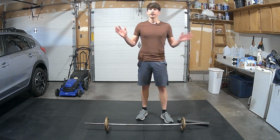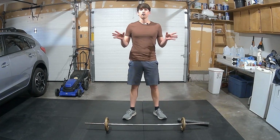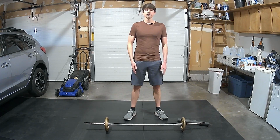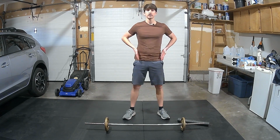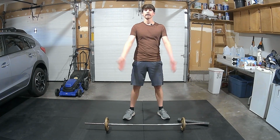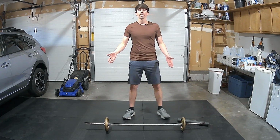So we're gonna get started with squats. First of all, let's go over the correct form. All right, so the normal stance is having your feet just outside your hips, and you want them faced out like a V shape. So you don't want them straight, you want them out.